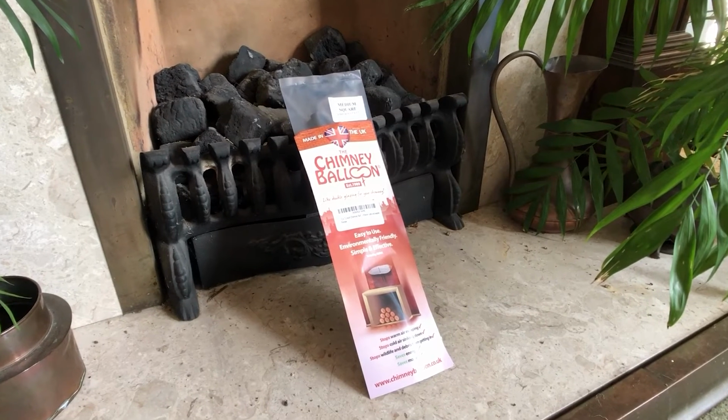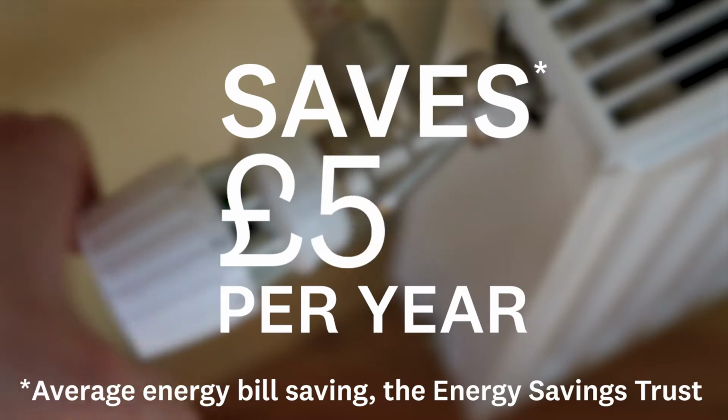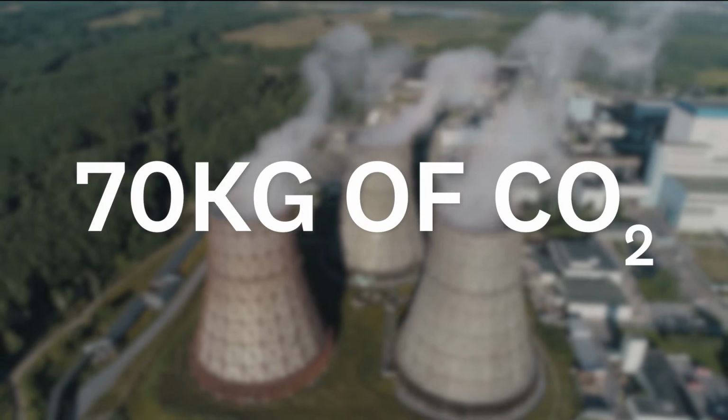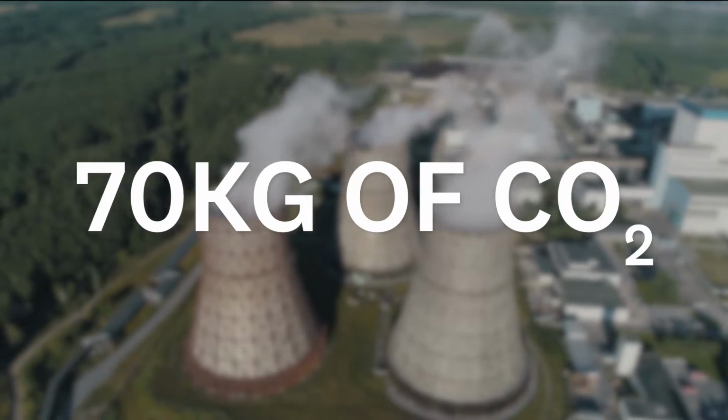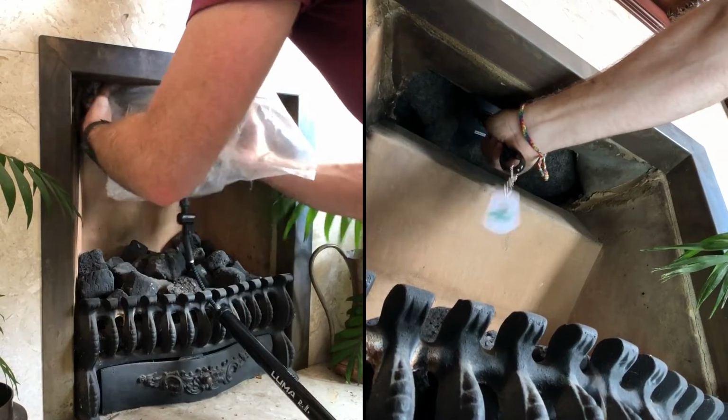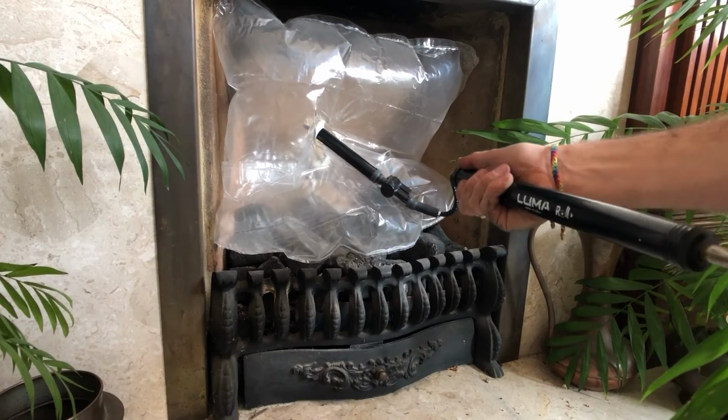Chimney draft excluders cost from around £20 and could save you £17 every year, and 70 kilograms of CO2 emissions a year too, which is the equivalent of driving from London to Edinburgh in a small car. To fit one yourself, you have 2 main options. One is an inflatable excluder.